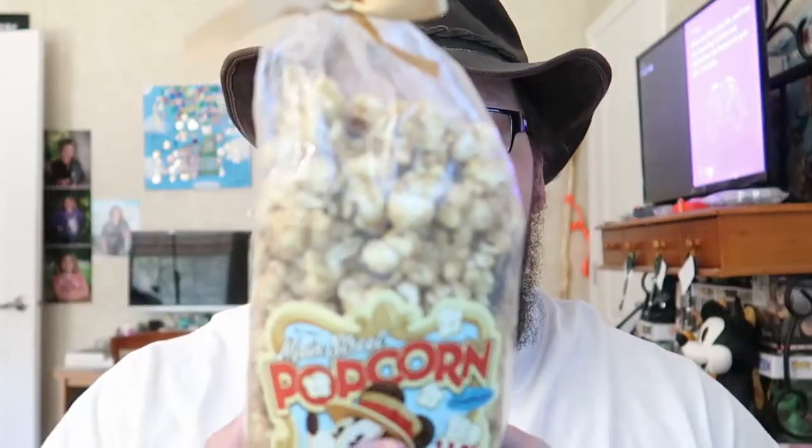The last popcorn we got was chocolate caramel with sea salt. I am a caramel sea salt fan. It's my favorite. So we picked up this guy, just chocolate and sea salt caramel. So that's all we actually picked up from the Walt Disney World parks. We did eat there a couple times, and I'll review those later.